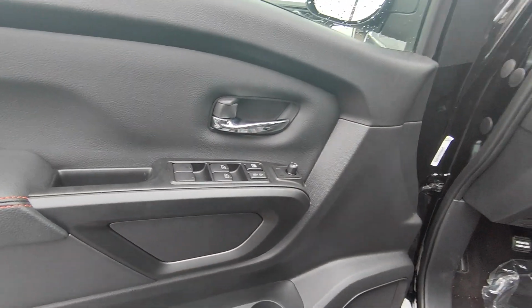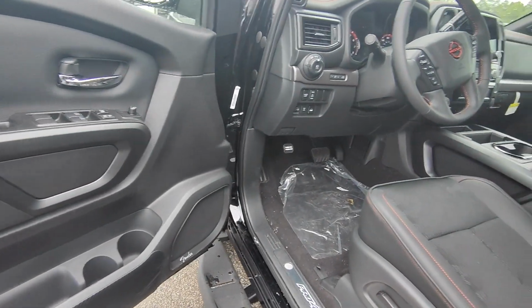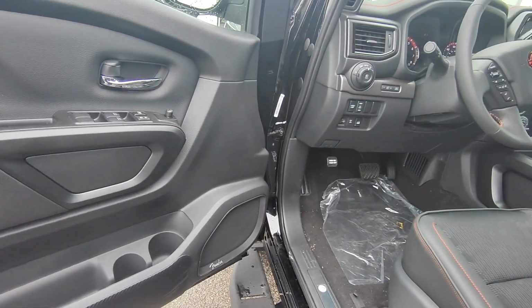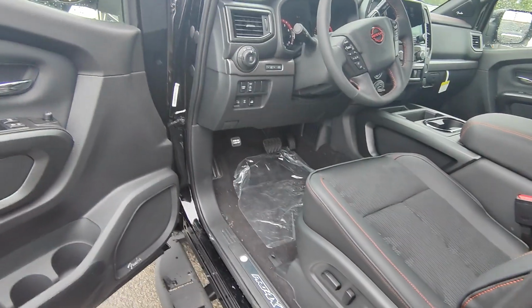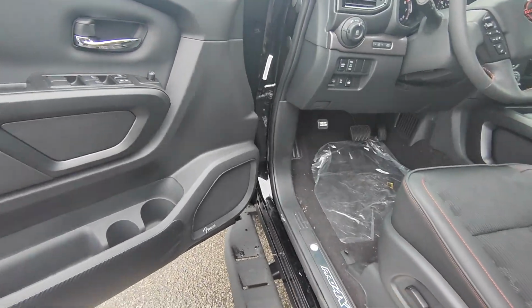Not purely for bassy loudness, but it is just so crystal clear. You could have this thing up to a high volume and go walk however far away you want from it, and you're still going to hear every pitch and tone. So it's really, really nice for just pure listening quality where you can hear every bit of tone in there.